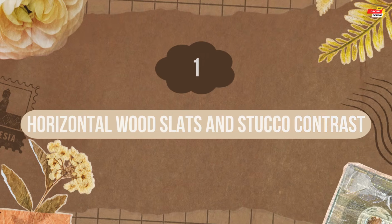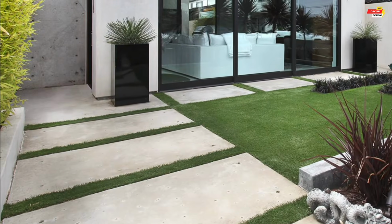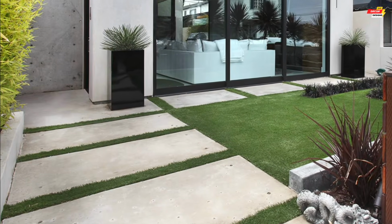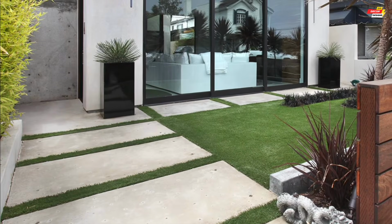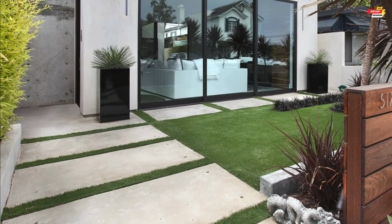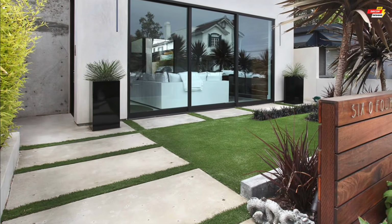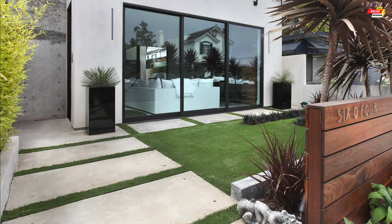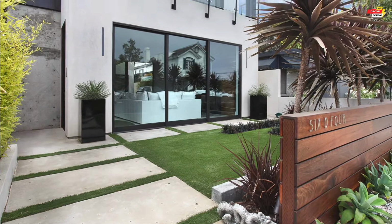1. Horizontal wood slats and stucco contrast. We start with the horizontal wood slats and stucco contrast. This showcases the quintessential modern look, clean, wide horizontal wood planks set against smooth white stucco planters. The horizontal orientation emphasizes width and modernity, while the contrast between the warm wood and the cool white concrete creates visual drama and perfectly frames the minimalist landscaping.